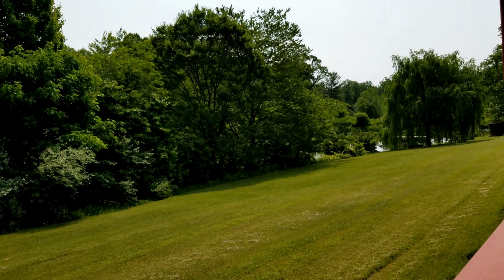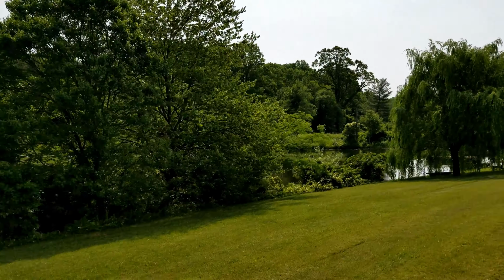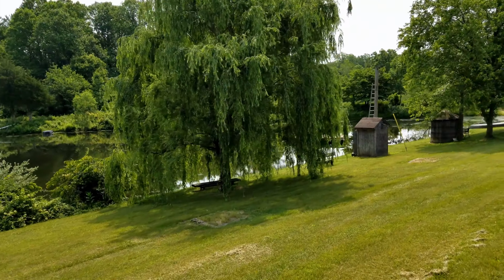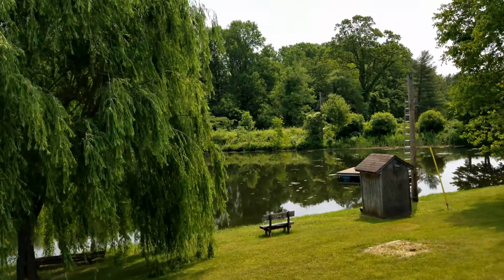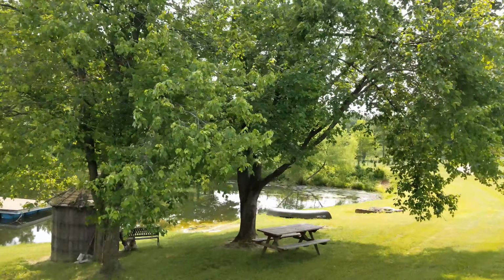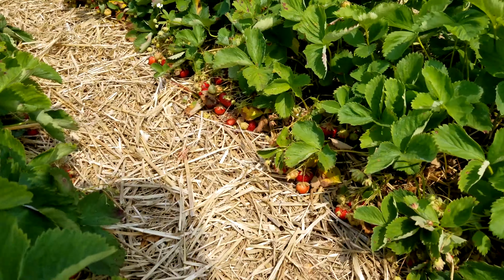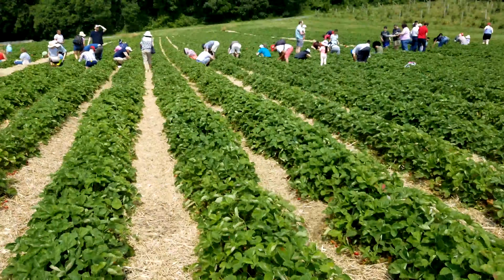This tractor ride was so much fun. We had to go past their apple orchard, cherry trees, blueberry bushes, green peas field to get to the strawberry field. On the way, there was this beautiful pond which had a few canoes and a boat. Once we reached the strawberry field, we could see rows and rows of strawberry bushes. It was so beautiful.